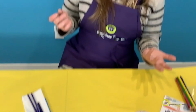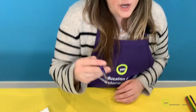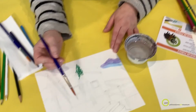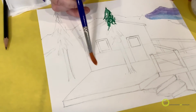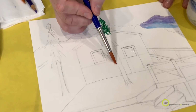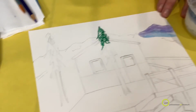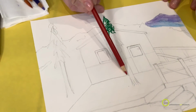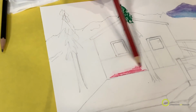The very last way that you can use watercolor pencil is by putting the water down first. I would take my brush, dip it into my water, and then go back and put my water down on my page first. It might be a little hard to see the clear water here, but after I get my water down, I take my colored pencil and go back in on top, and it gives me really nice, smooth lines.